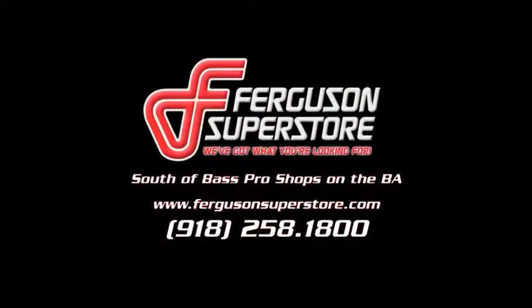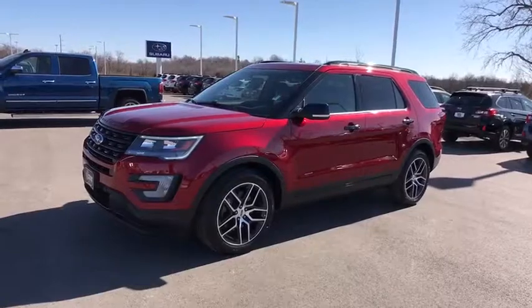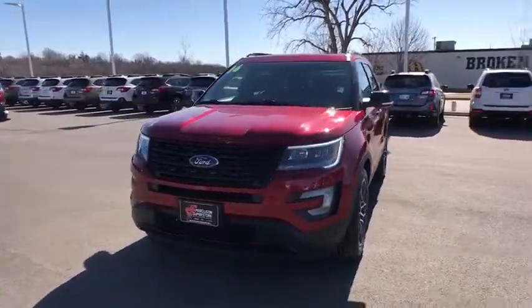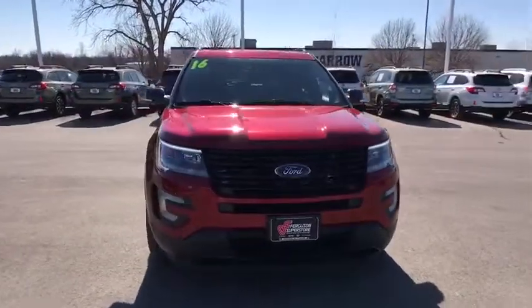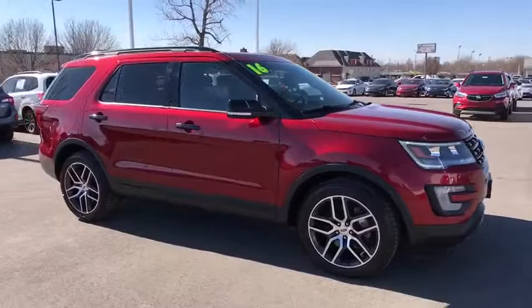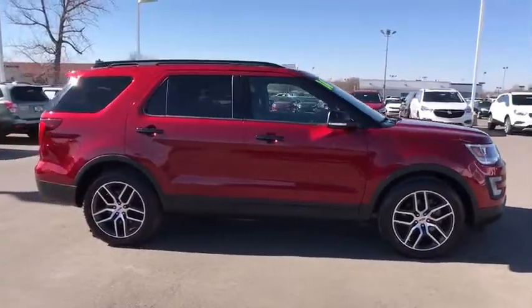Ferguson Superstore. 2016 Ford Explorer. You've got a lot of capabilities to call on in a Ford Explorer. Don't underestimate your choices. This vehicle has less than 40,000 miles. Here are some of this vehicle's great options.